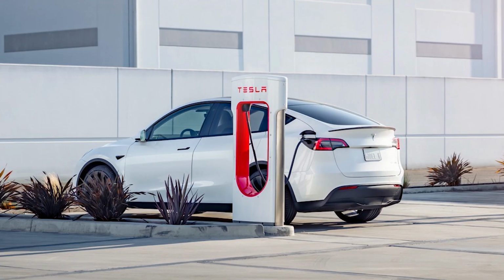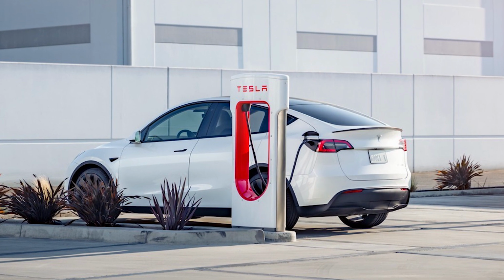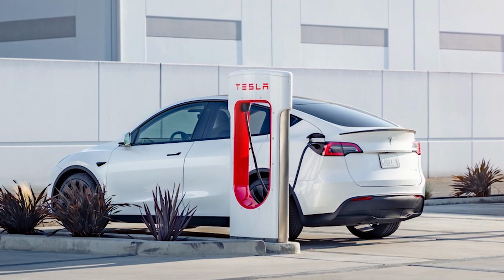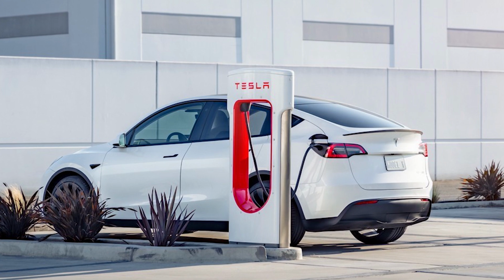Now, of course, non-Tesla owners pay a premium. The price is more expensive and it does vary between stations, but it's still less than other charging networks here in Europe that I've seen. So I'm watching it keenly. They do offer a subscription package as well, which will lower the price significantly, actually, per kilowatt hour if you're going to be using those stations a lot.